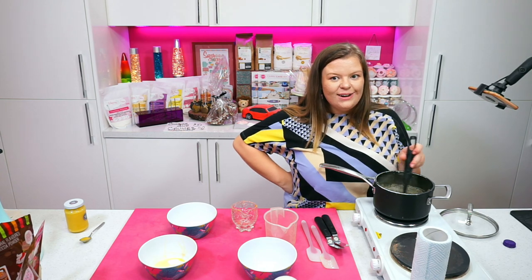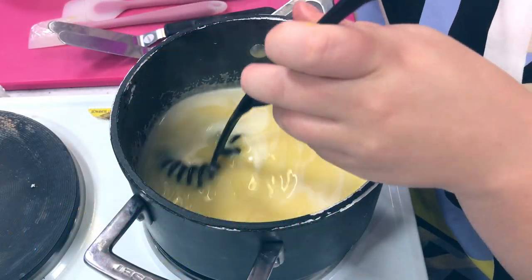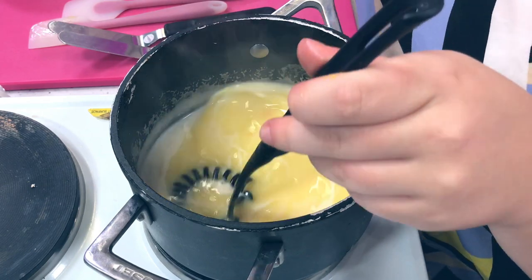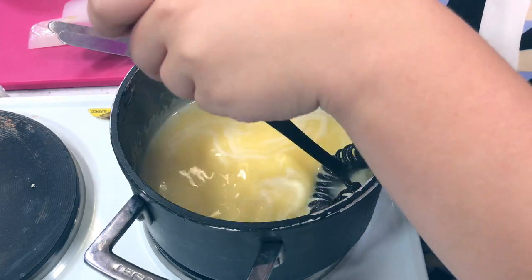So this is just the longest part, just keeping it moving. But you can see it's gone a really nice creamy colour. And it smells really yummy. But I think you could just do this with any fruit, really. I've done quite a few and it always works out great.